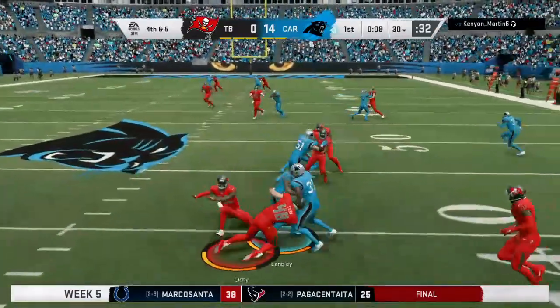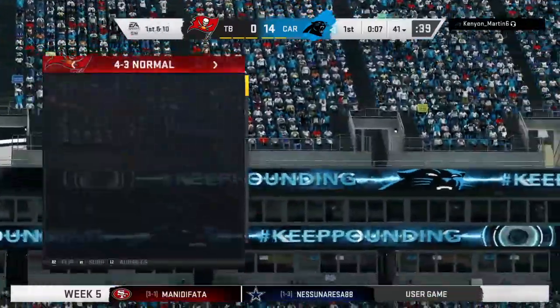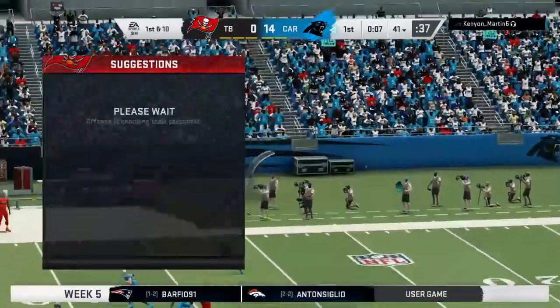Fielded at the 33. 35 yards that time on the punt. And the Panthers will take over now, 1st and 10.